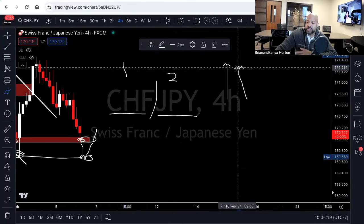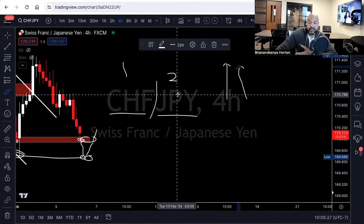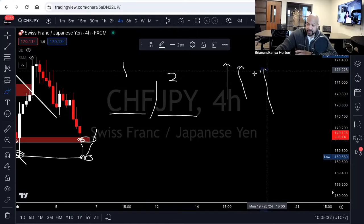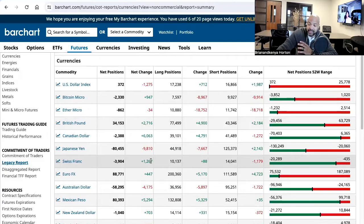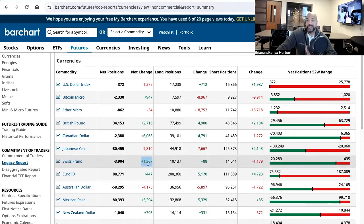So you want to see two things. You want to see the first currency strengthening, and you want to see the second currency weakening. That will give volatility to the upside. All right, so let's take a look back at the commitment of traders. Let's look for the Swiss franc. We have a positive 1,267. Now, that's not a lot. However, it's still positive, meaning that the big banks, the institutions, are looking for more longs than shorts for the Swiss franc. Not that much, so it's low volatility.